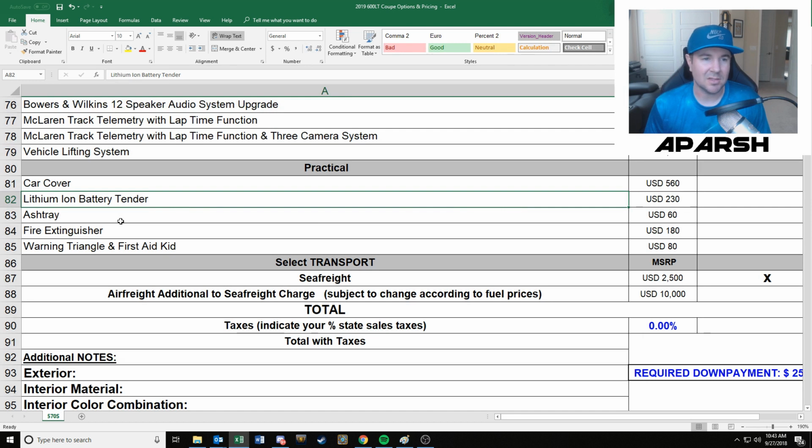Battery tender, $200. There was a video I watched last night from JR Garage, and they just bought an MP4-12C, I think that's what it's called. And they said that the lithium-ion battery that McLaren puts in their cars costs $3,000. It's not a regular battery that you would get in most cars. It's lithium-ion, so that's more like the type of battery that's in your cell phone. So it's a gigantic cell phone battery, or almost like what you would think would be in a Tesla. So you might want to get that battery tender, or just get your own for not $200.